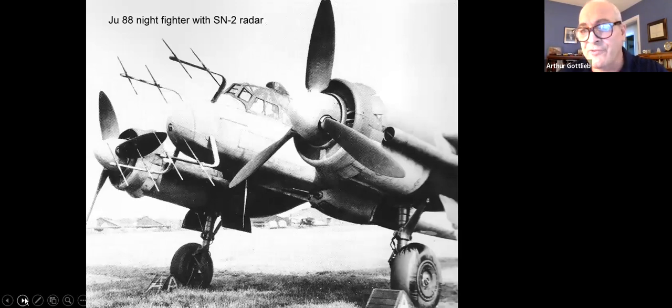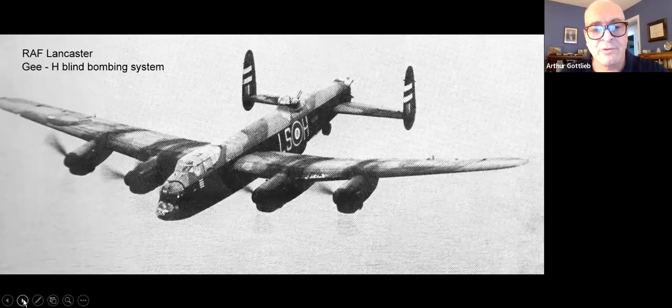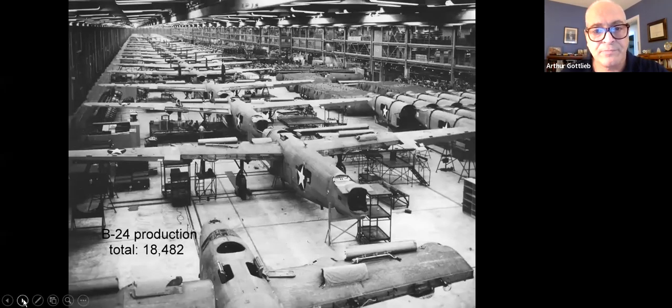The Germans were actually flying at night trying to intercept the British with their own radar-equipped airplanes. Right, here's another British Lancaster. Now, we talked about this a little bit before as far as aircraft production was concerned.